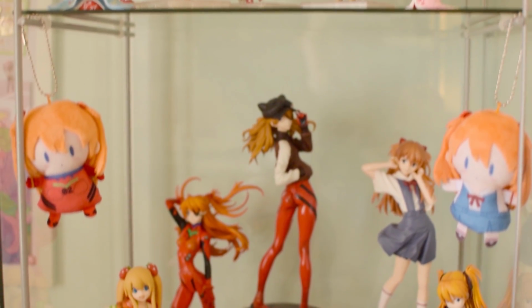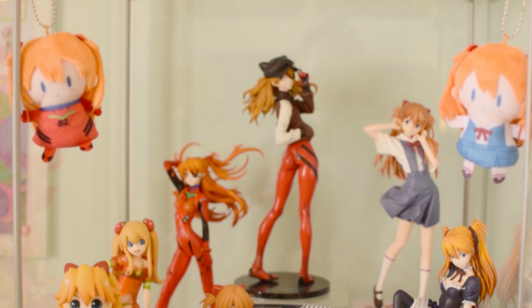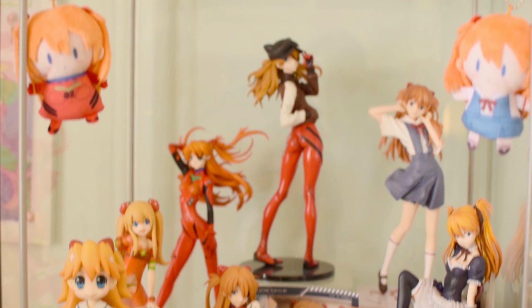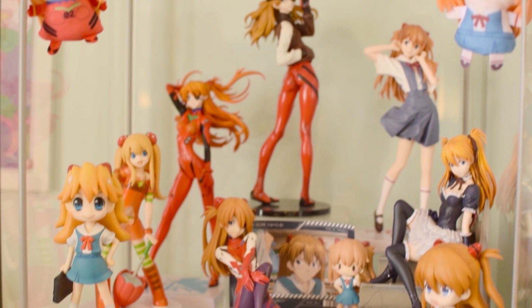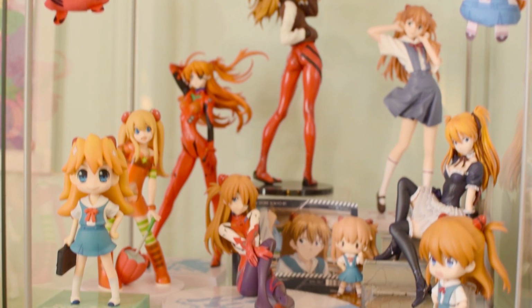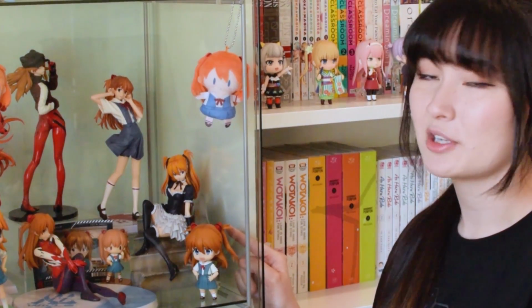Then above that we have probably my favorite shelf, which is my Asuka shrine. She's one of my favorite characters of all time, and yeah, I really like how this shelf looks. I like how there's Asukas of different sizes. This one over on the side in the Gothic Lolita outfit is the newest addition to the shelf. After I watched Anime Figure's video on it, I had to go pick it up.